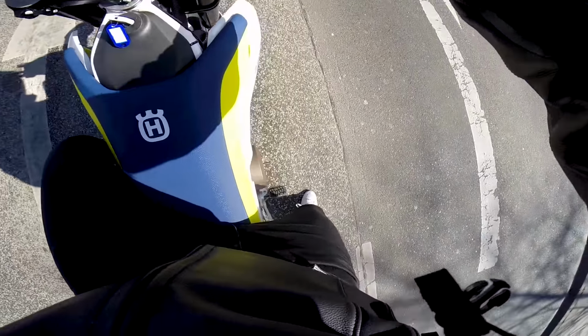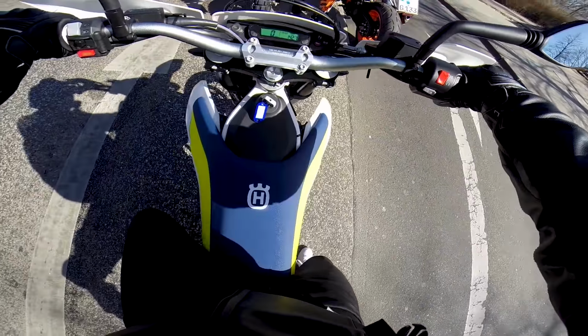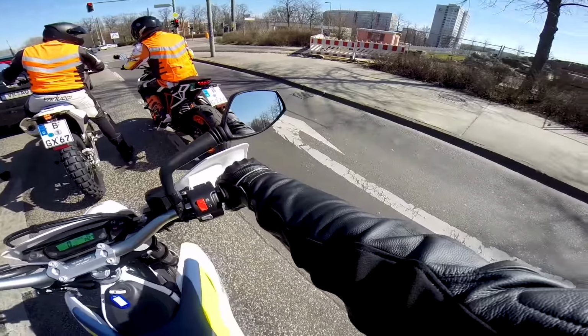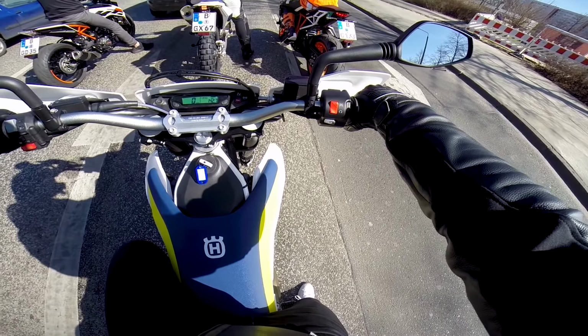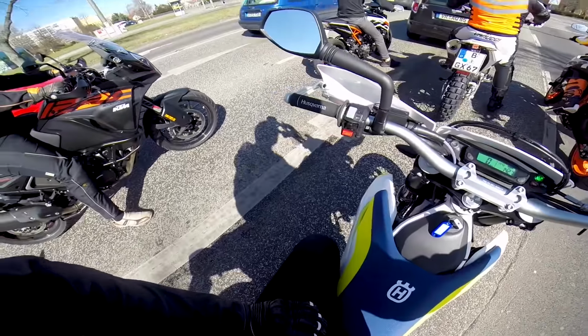The only problem with this bike for me is I cannot stand flat-footed. If I lean it, I'm fine, but it is a little tall. Definitely a little tall. I might be able to shave the seat height a little bit off of it, but I think that's not really a huge issue. I've never been able to touch most grounds on motorcycles before, so.